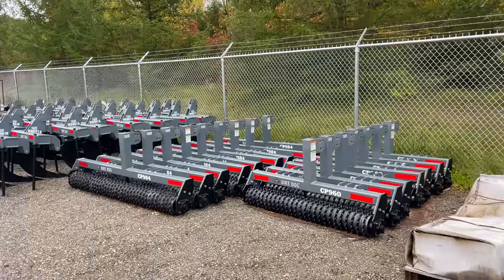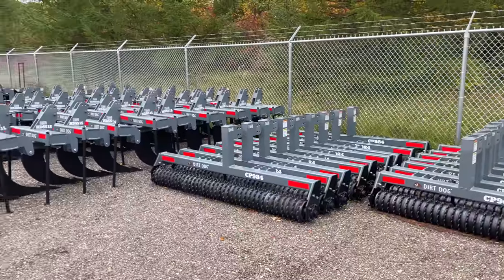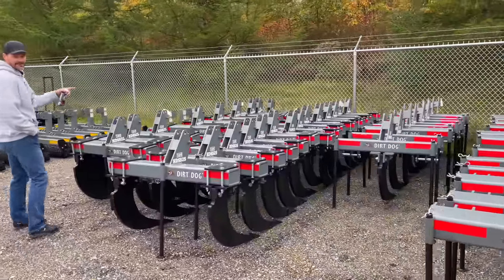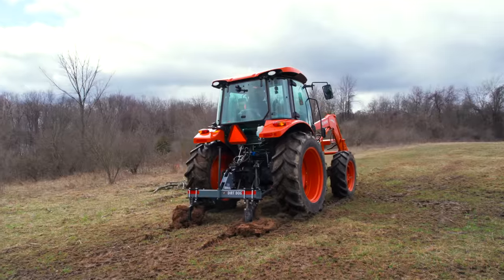Got a few aerators left. Aerators, cultipacker, sorry. Nope. Got a lot of these left. Last year, couldn't keep these in stock. Now, this is a good time of year to use them, in the fall, early winter.